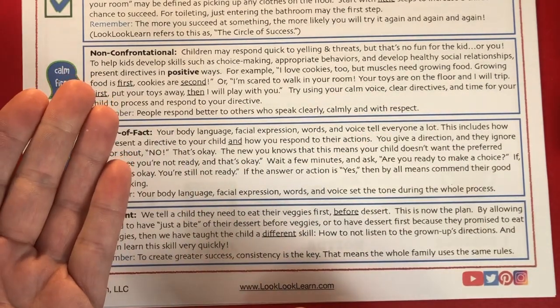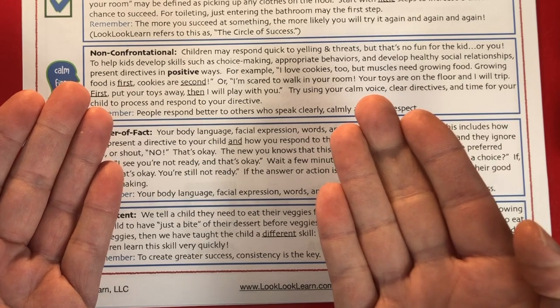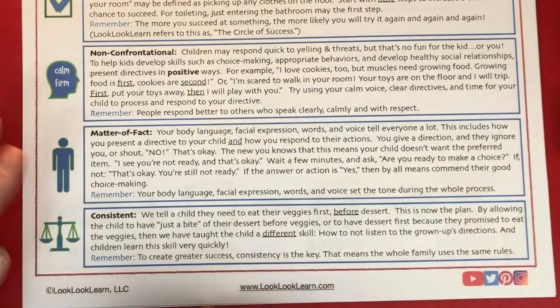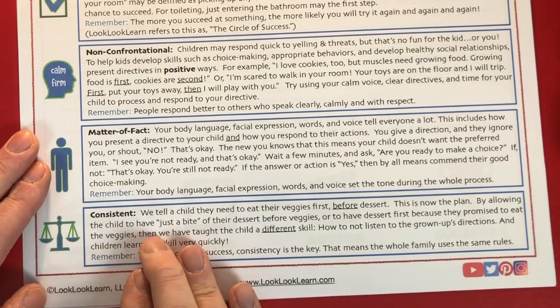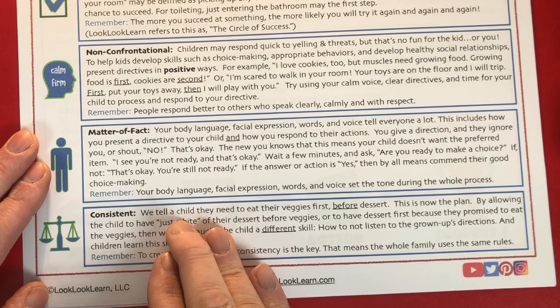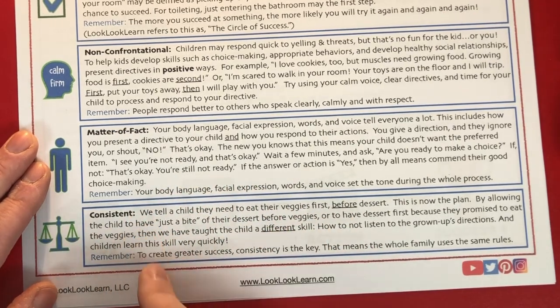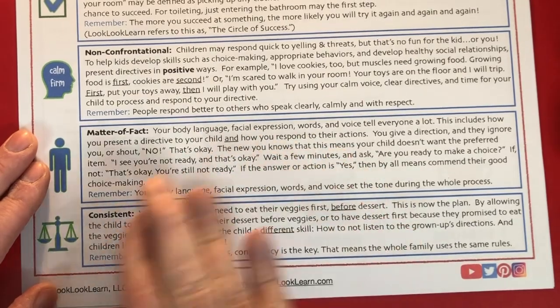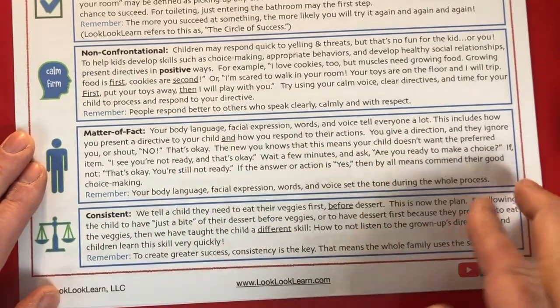First, you get to video chat with Mr. Loren, and then you get to play on your iPad. So first and then. Everybody uses the same rules. So if mommy says this, then daddy says this. If daddy says this, then that's what grandma does. And brothers and sisters can help too. And if it's just a mommy and a kid, or a daddy and a kid, or a grandma and a kid, then you can be pretty consistent.